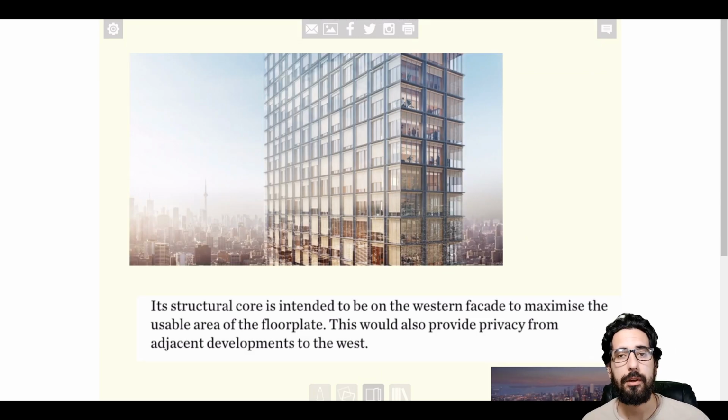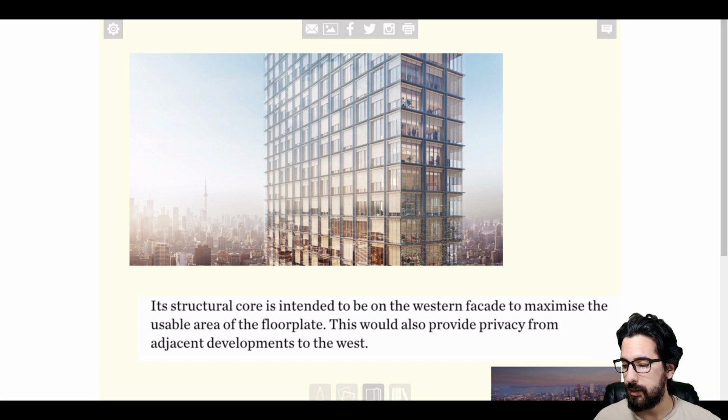Pérez Art Museum. The structural core of the building, that is what holds it up, is going to be located on the west side, which allows the building to maximize the area of the floor plate, but it also provides more privacy from the buildings that are located on the west side of this proposal.